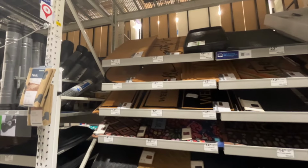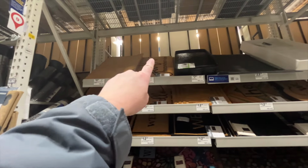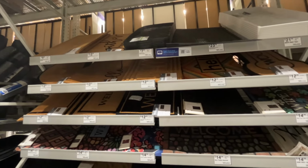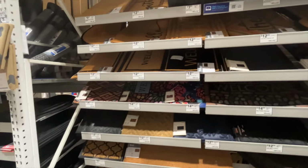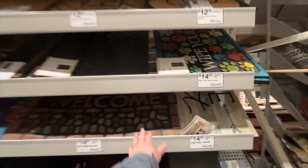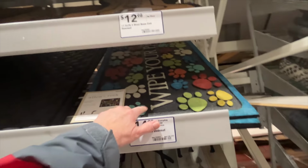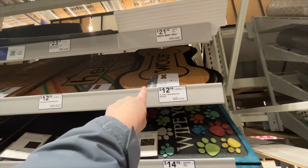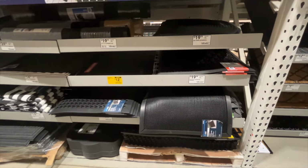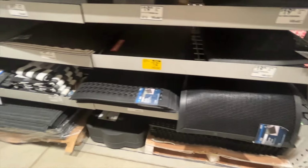Here's a bunch more. Oh, gather somewhere else. Okay, that top one says gather somewhere else. Oh, there's a plain one for $9.98. That's not bad. Man, they've got a lot of them. Lots of rugs and mats at Lowe's. Wipe your paws. There's one that says woof. And then they have these, just these black ones. Doormats.